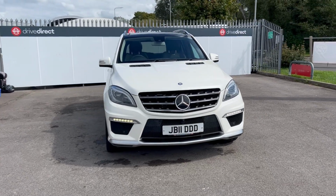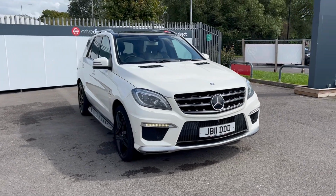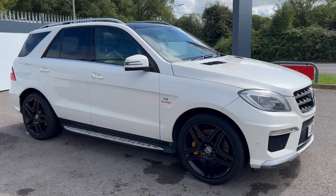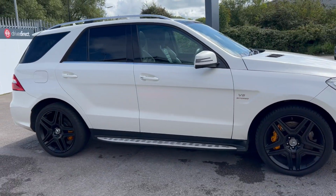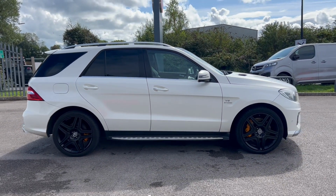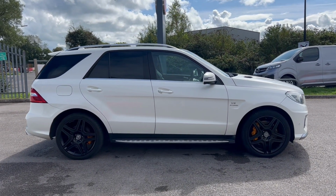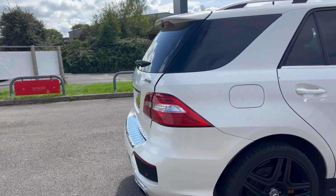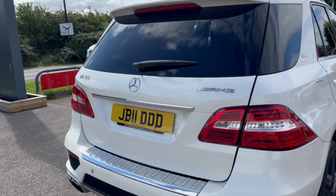I have to profess that I'm not actually very well educated on the background of Mercedes. I don't really know what this model name is, but I'm going to give you a walk around. One thing I do know is this car is something else, really an absolute beast. So let me read you the numbers on the tailgate and I'll pretend I know what I'm talking about.